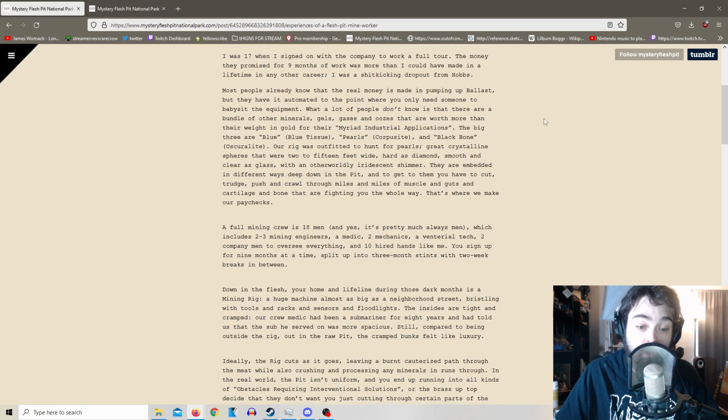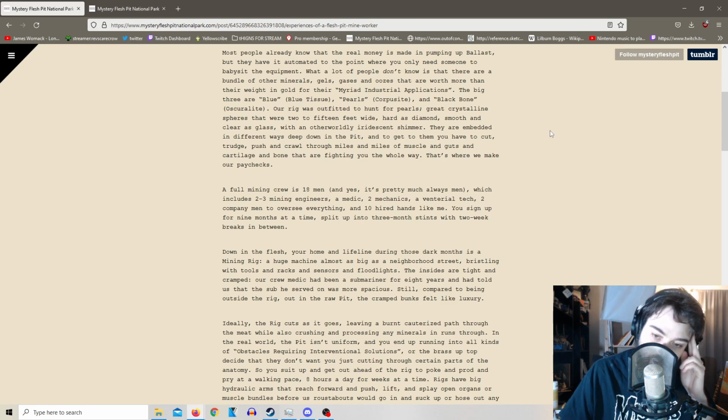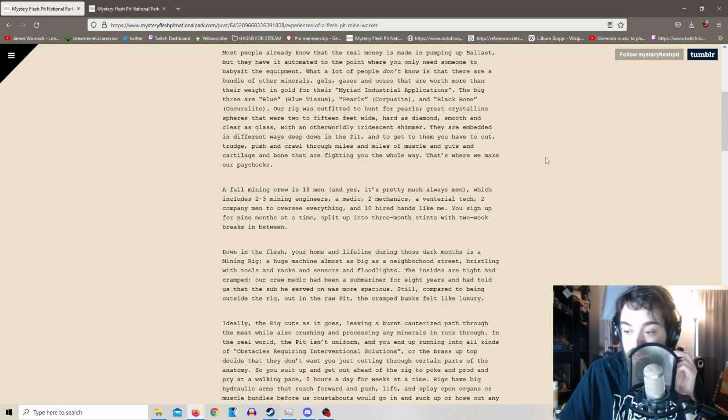A full mining crew is 18 men. And yes, it's pretty much always men, which includes 2 to 3 mining engineers, a medic, 2 mechanics, a ventral tech, 2 company men to oversee everything, and 10 hired hands like me. You sign up for 9 months at a time, split up into 3-month stints with 2 weeks break in between.